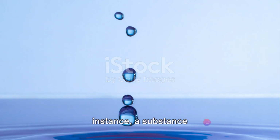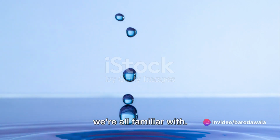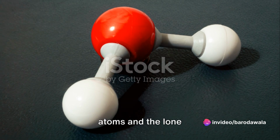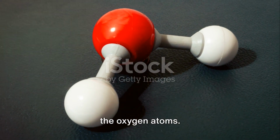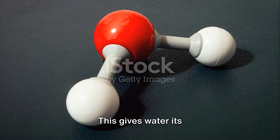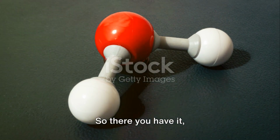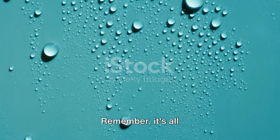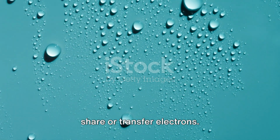Hydrogen bond strengths typically range from 10 to 50 kilojoules per mole. Take water, for instance, a substance we're all familiar with. In a water molecule, hydrogen bonds form between the hydrogen atoms and the lone pairs of electrons on the oxygen atoms. This gives water its unique properties. So, there you have it. A quick tour of the fascinating world of chemical bonds. Remember, it's all about the way atoms share or transfer electrons.